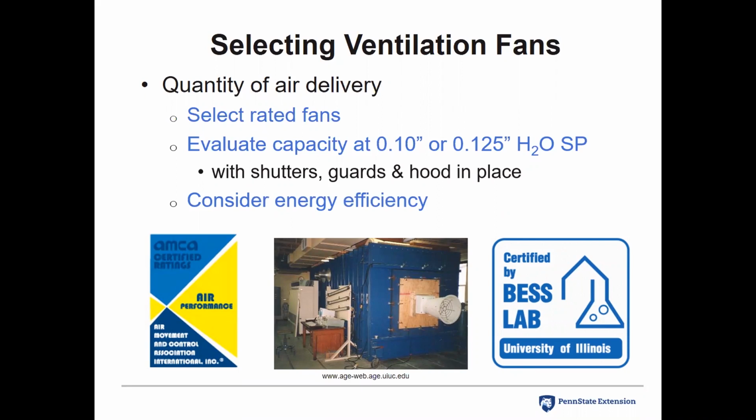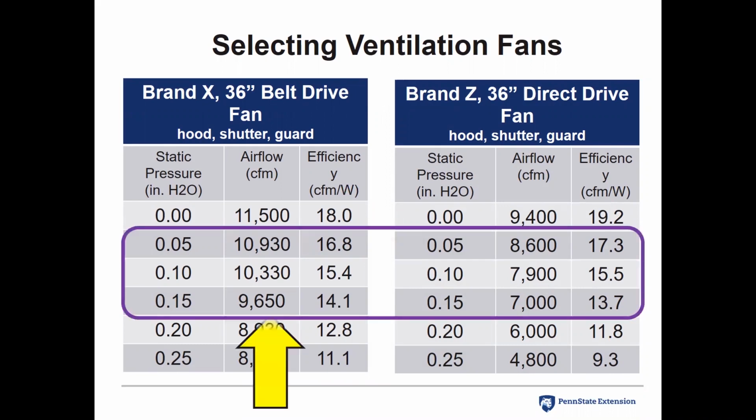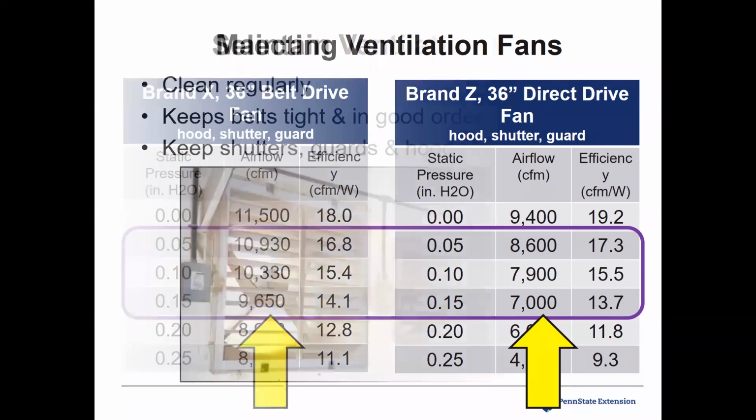So high efficiency motors will save you money in the long run as far as operation of that particular system. As I mentioned, fan is not a fan. Here's brand X and brand Z. I actually pulled this off the Best Labs data. They're both 36-inch belt drive fans, but when we look at their capacities in the range that we would look at, they're very different. The one on the left, 9,600 CFM versus 7,000 CFM. And so you want to consider that as you're buying a fan. Simply look at the rating, make sure it's rated, and make sure it's the fan that you need.